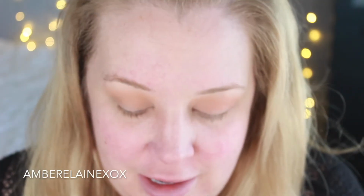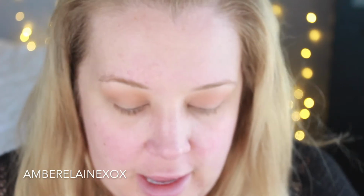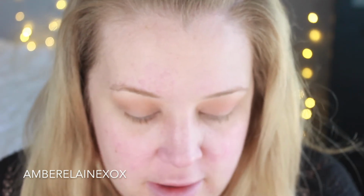What I'm gonna actually go in with is my Baked Browns by Dose of Colors. And it looks like this. It's really pretty. I'm gonna use that middle shade here. And does that have a name? Yes, it's called Outdoorsy. I'm gonna go ahead and dig just a little bit on the same brush, and I'm just gonna deepen up that crease.